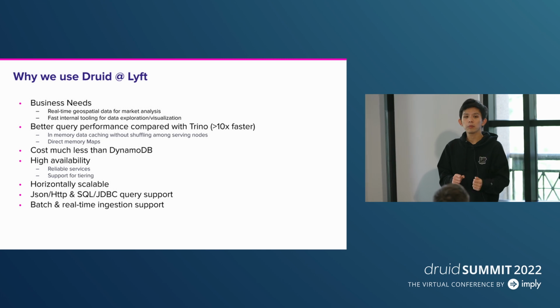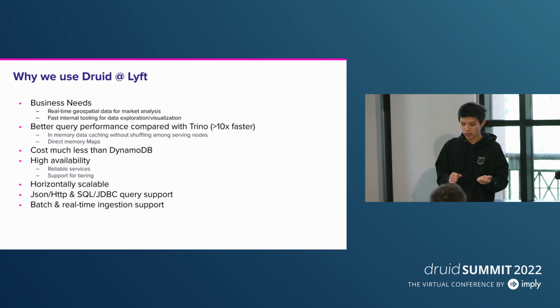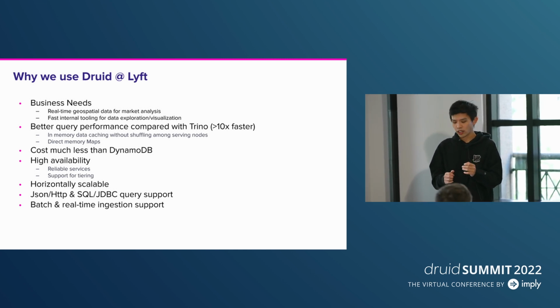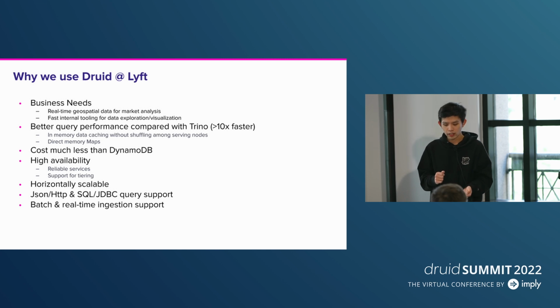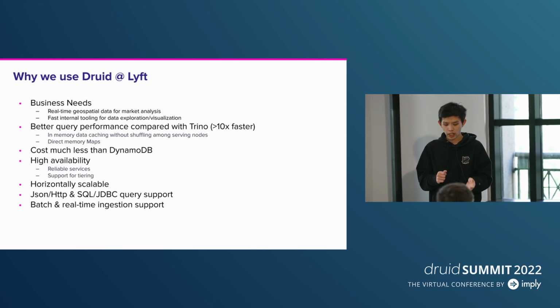Our company's mission is to improve people's lives with the best transportation. So we have to use a lot of data analytics, and we find that Druid, especially its support for timestamp data, is the best fit for our business needs, especially when it comes to real-time geospatial data for market analysis. We can also use Druid to build fast internal tooling for data exploration and visualization.